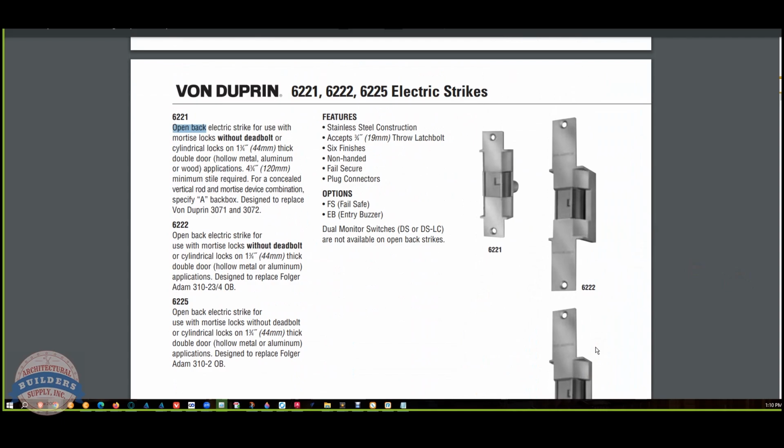Now, in your mind's eye, think of the active door in a pair. Think of any pair of doors. Think of the active door in the pair. It's got the latch bolt sticking out of the edge. Well, an open back strike would permit the active door to be in the closed position, and then the inactive can close. Normally, that would be a big problem, because the inactive door is not going to close and latch because the active is already closed, because you're hitting the back side of the latch. An open back strike allows you to have that. So it's a very unusual derivative of electric strikes in general, but they exist, and you should know the term open back. Study more about it.